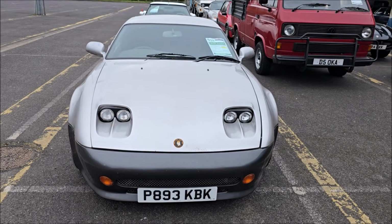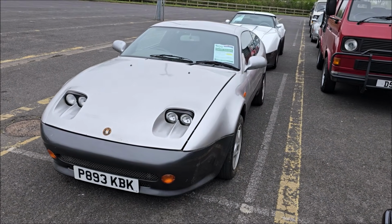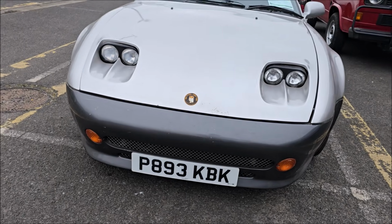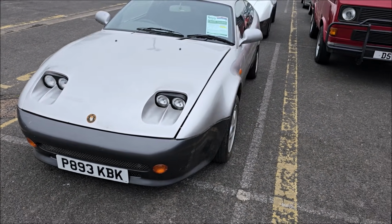It is genuinely the first time I've seen it in the flesh, and I will talk you through how I feel as I see it. The number plate P893KBK belongs to a Proton Persona, because actually, well, that is what it is underneath.